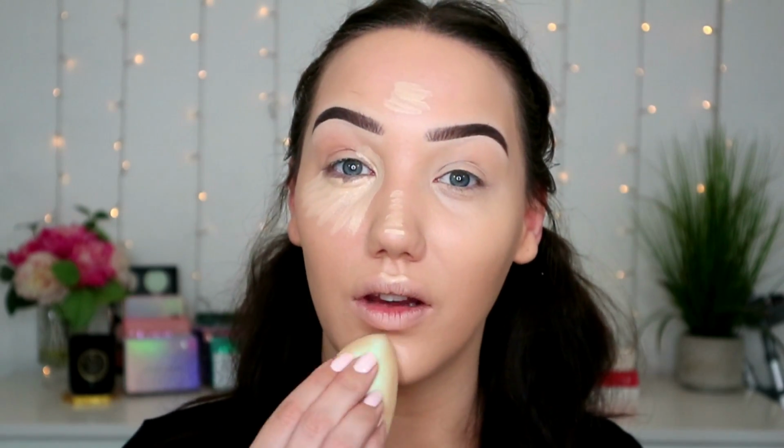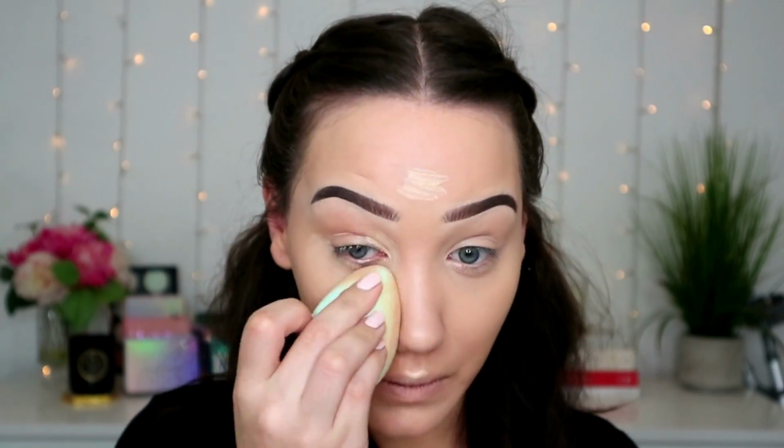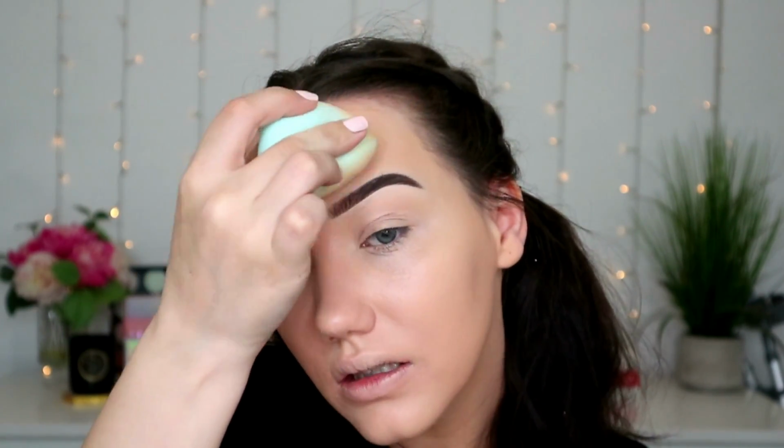I think there is one shade paler in the foundation, but I do think this is the palest concealer shade. Maybe not, but I can see it on Look Fantastic, the concealer in a paler shade. Gosh, this does just blend away in the blink of an eye. It's just so blendy. I think my skin looks good.